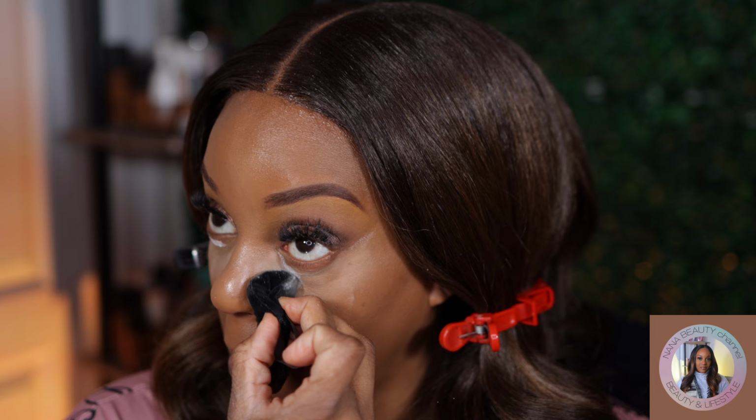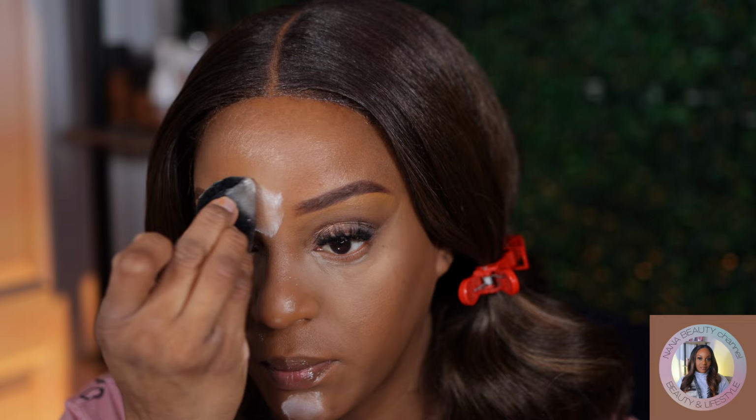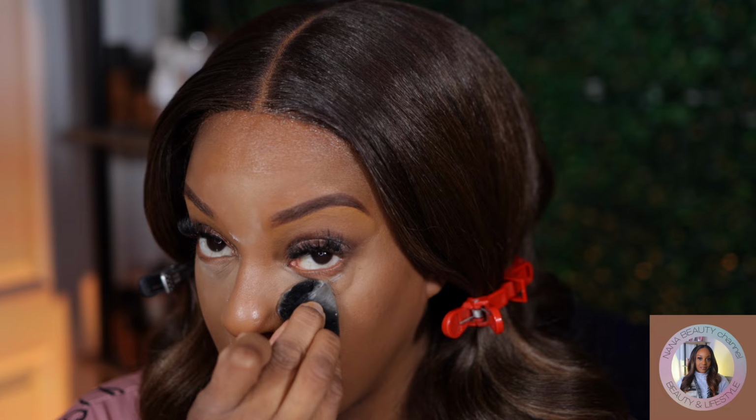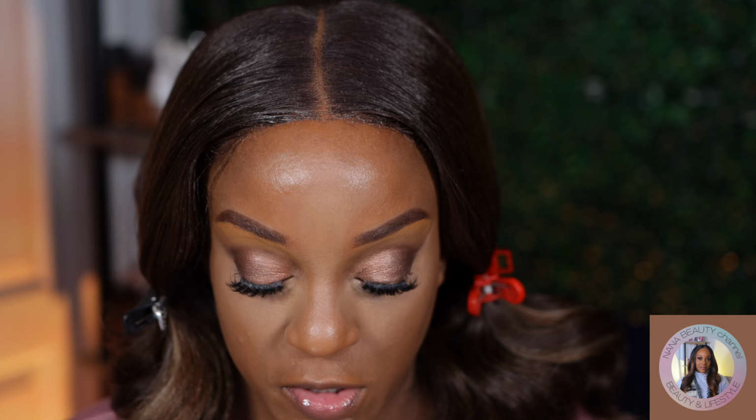Okay, I'm going to take some of my KVD translucent powder. Okay, and some of my Cast Out Won't Stop. I did good. I used this all week long, so I'm very proud of myself for not switching up. And it doesn't hurt that it's a beautiful powder also.